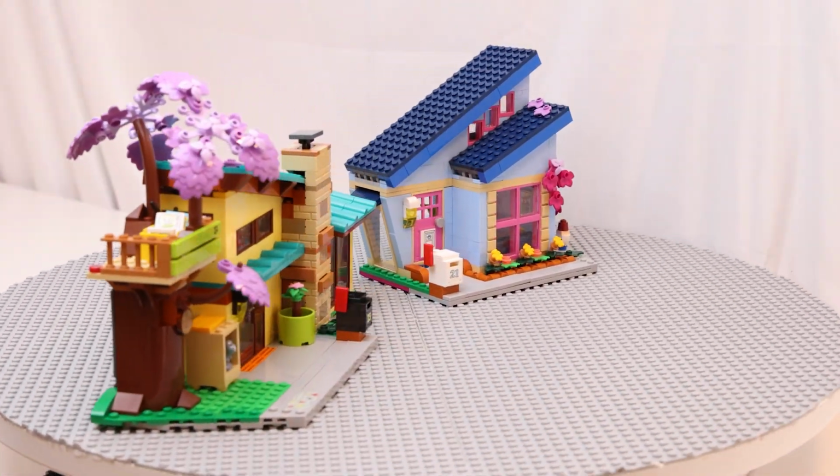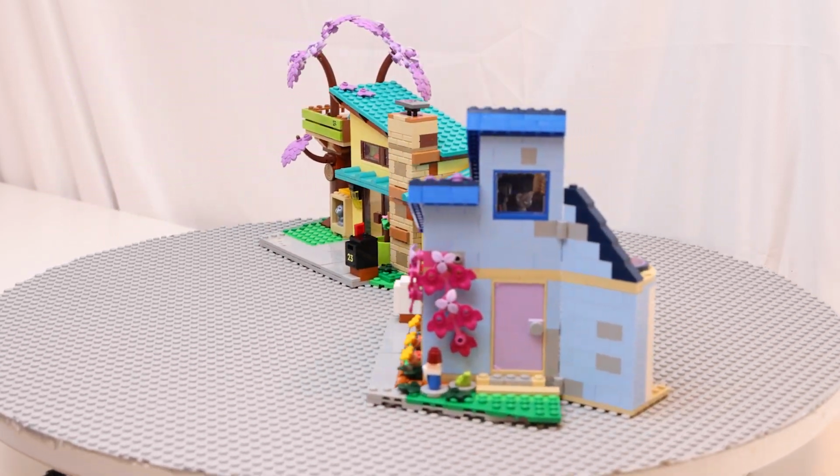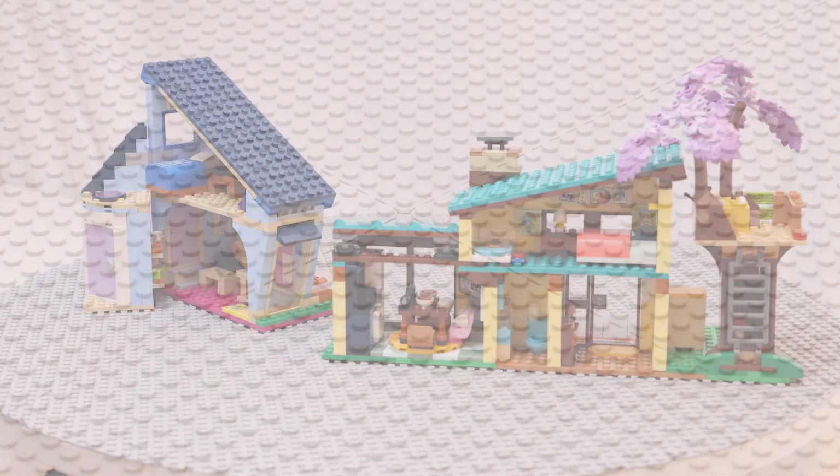Now today, we've got a brand new Friends set to show you. It is Olly and Paisley's Family Houses, set number 42620. It is a cool dual house build, so let's get to it.